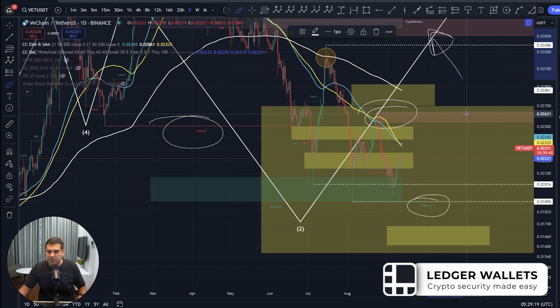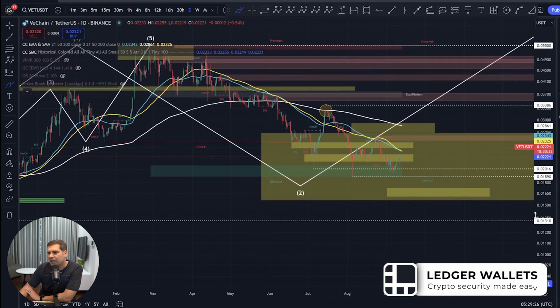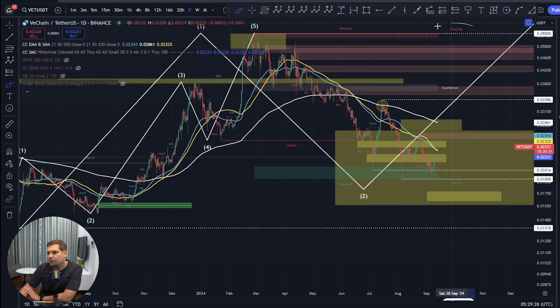So essentially indicating that this thing is incredibly bearish right now, way, way more bearish than many other cryptocurrencies, unfortunately. So we have strong high all the way up at 5.5 cents, weak low all the way down there at 1.89 cents, which we're obviously a lot closer to. So unfortunately, yeah, it doesn't look like this is going to end well for Vechain in the coming weeks, in my opinion.